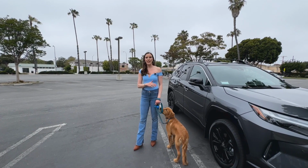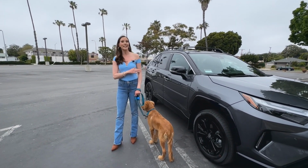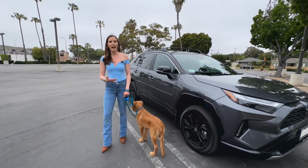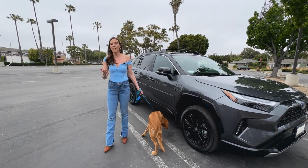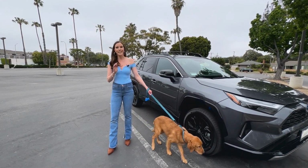So the Toyota RAV4 is actually Toyota's best-selling vehicle, and it's the best-selling SUV in America. And for a good reason. It is so easy to drive, it has great safety features, great technology, and a lot of space. It's really an excellent vehicle in my opinion. And the RAV4 Hybrid has great gas mileage.